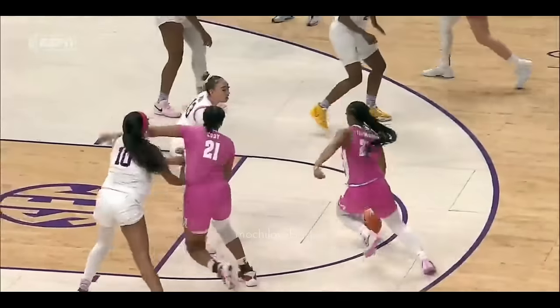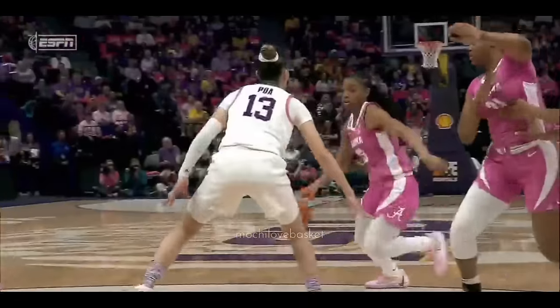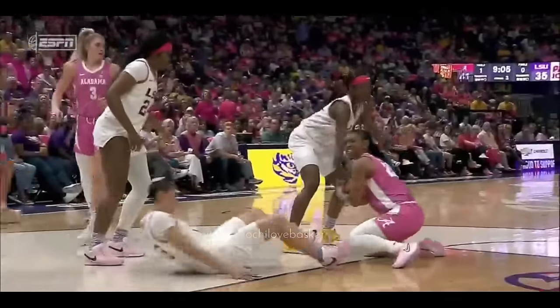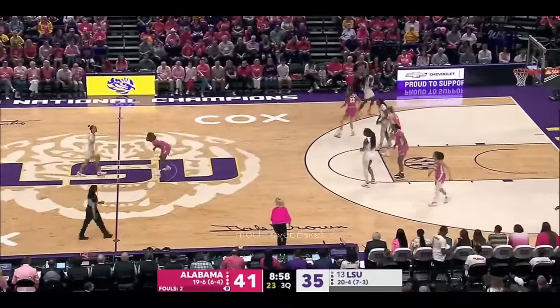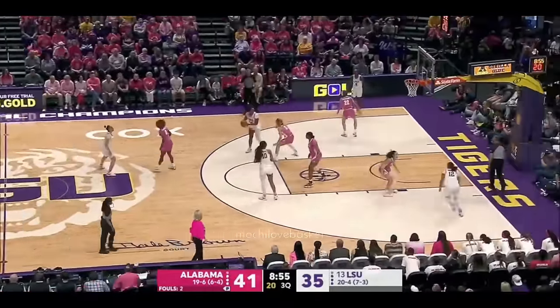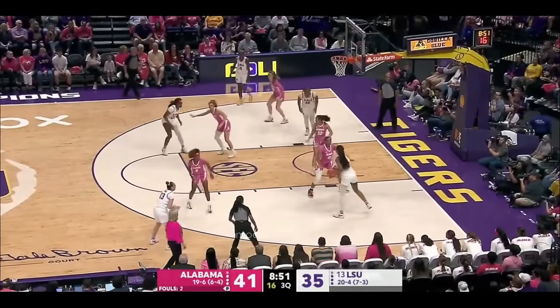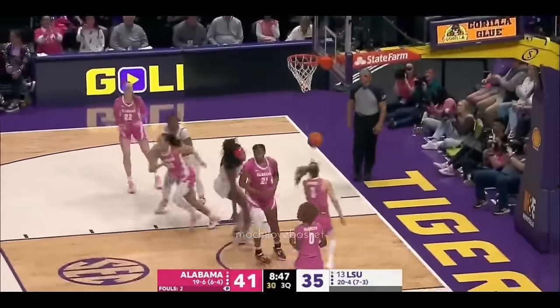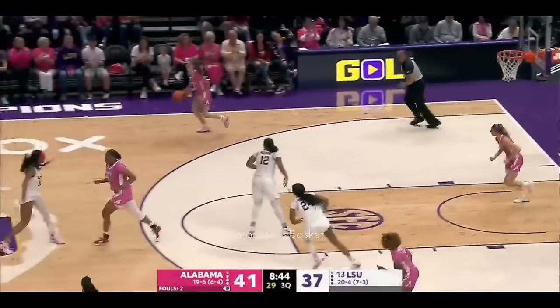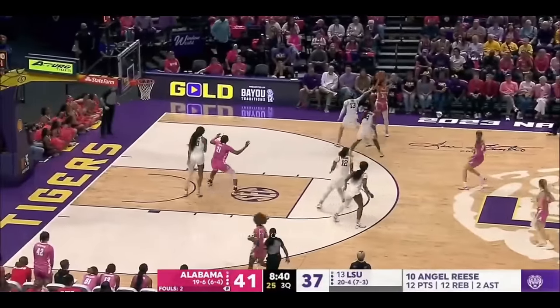Angel Reese off the screen, a switch on Poa. She establishes legal guarding position and sacrifices her body right there to draw the charge. Angel Reese and Haley Van Lith went to Last-Tear Poa a couple of games ago and said, we need you. We need you to be that aggressor that you are in practice. As Angel finishes in the paint, she already has her double-double, got it in the first half.